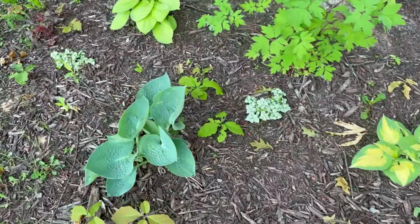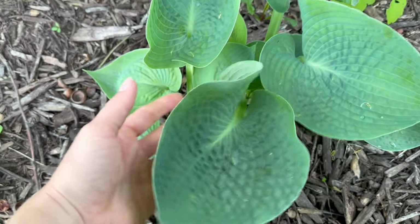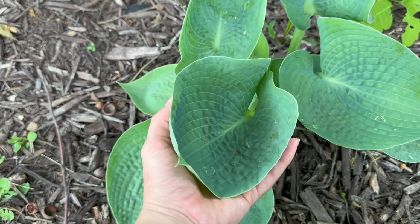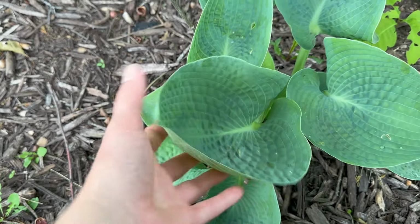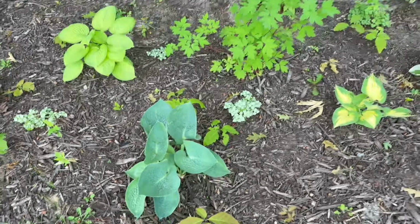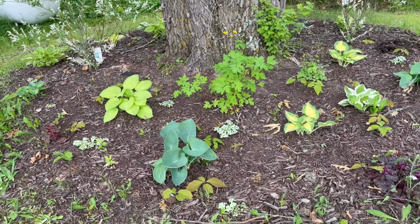This is one of my favorite hostas. It's like the Drinking Gourd hosta, and it forms these little cups, and when it rains it collects in the little drinking cups. And I absolutely love it. It's a really pretty blue color. But yeah, this is just a really pretty spot that I wanted to show you as well.